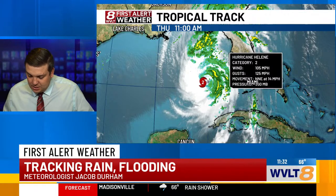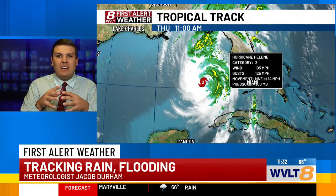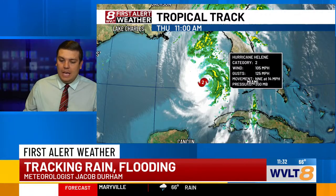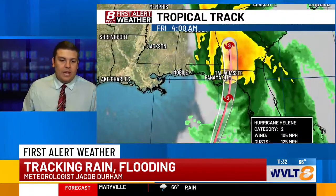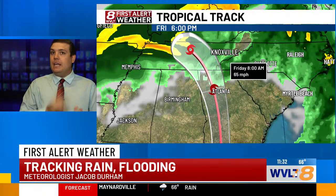I'm getting new updates as well on additional flood warnings for Blount and Monroe counties. So those are for areas along the creeks and the rivers. So it's not a flash flood warning. It's just a flood warning in general. So here's the latest track. Look at where it goes. This is Friday morning, 8 o'clock. It's making landfall tonight, folks.